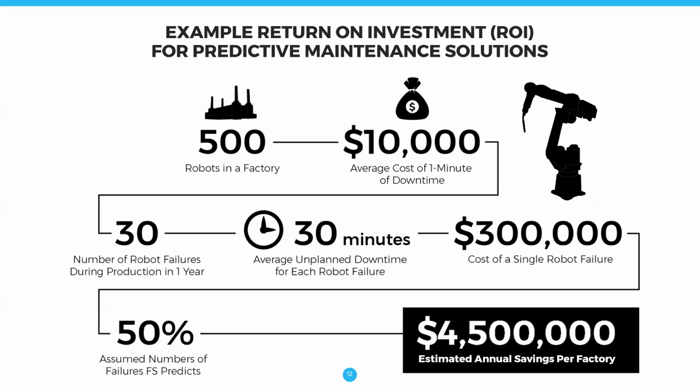So if you just predict and prevent even just 50% of these with a predictive maintenance type of solution, you're looking at millions of dollars savings per year. And this just shows you one example return on investment or business case. You would like to do a similar calculation for the use cases that you're considering, and even rank several to make the initial selection of where you want to deploy the technology first and move it forward.